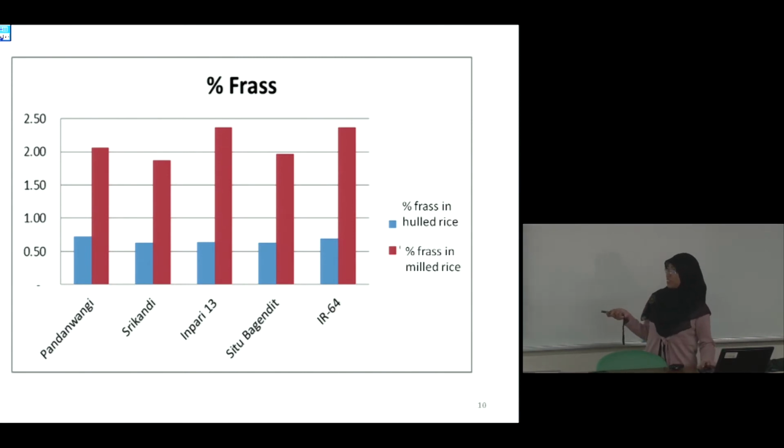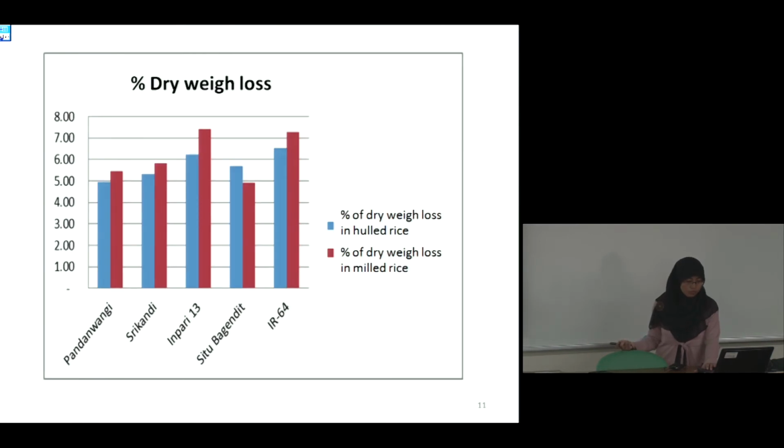This graph shows that there is no significant difference between 5 varieties of rice after storage for 6 weeks. And this graph shows the percentage of dry weight loss after 6 weeks storage. This graph also shows there is no significant difference between these 5 varieties after 6 weeks storage.